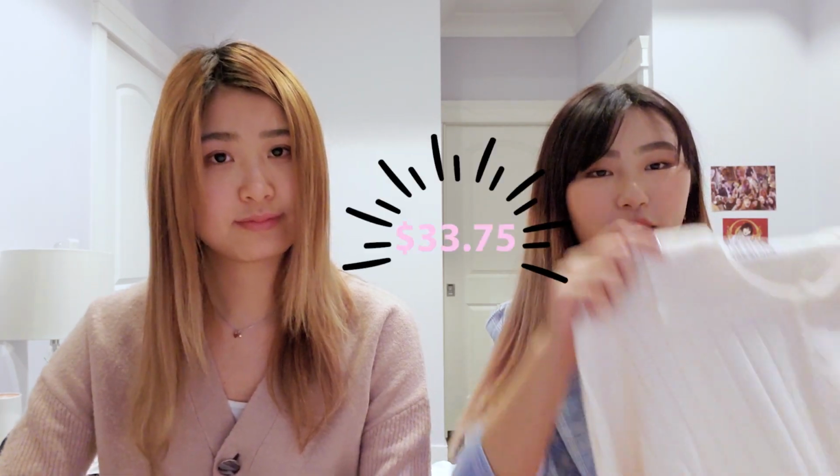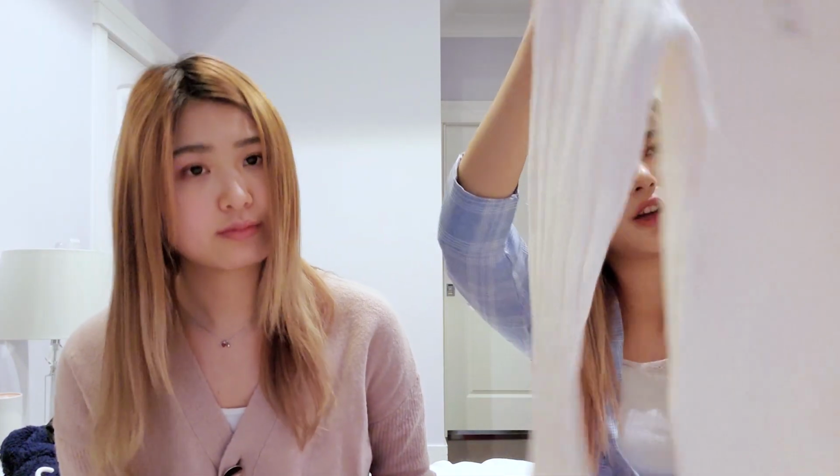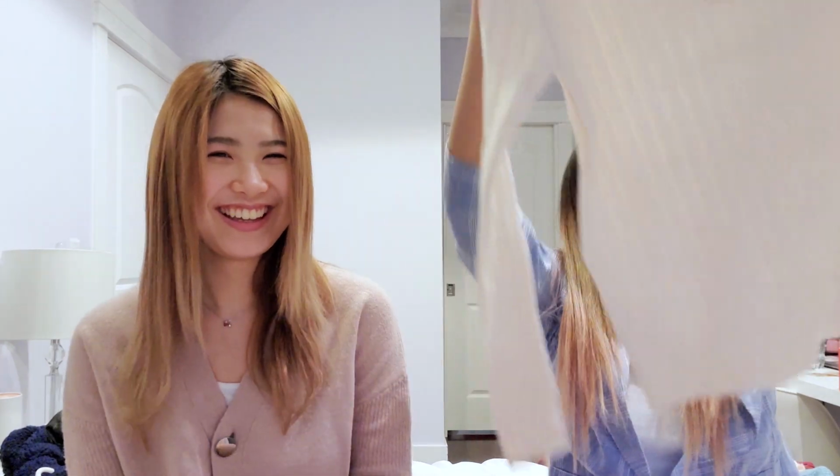Ooh, this one was a bit on the pricier side. This is $33.75, and that's actually a normal price for a sweater. I think it's actually a little bit cheaper, because when I go to Aritzia, sweaters are like $80. That's a bit too much. I think this one was also one size. A lot of things on Yesstyle are one size, so it's a little bit hit and miss again, because if you're super tall, it'll become a crop top for you.